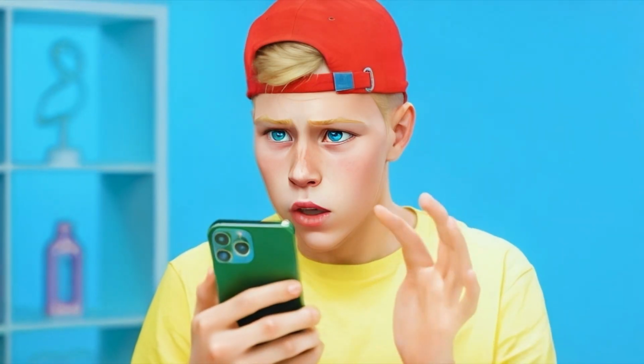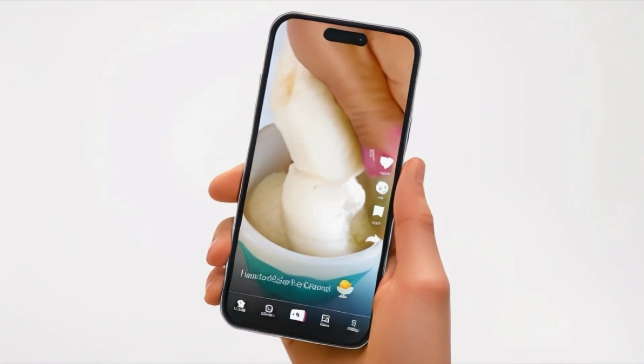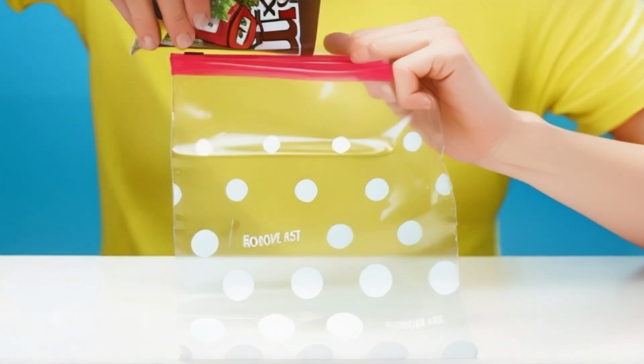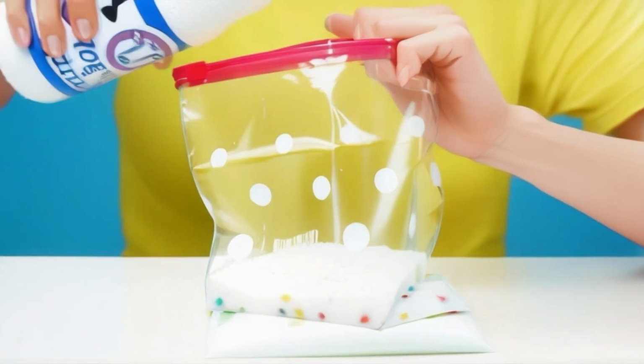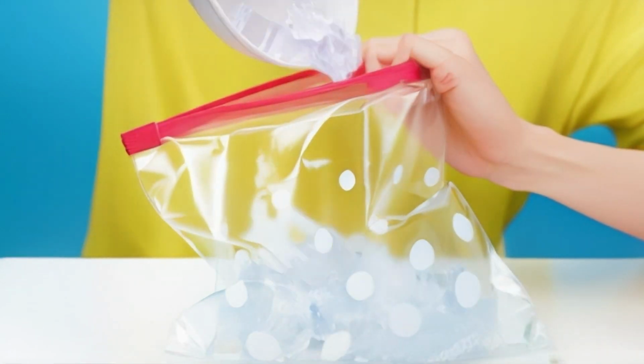Oh, where is it? Ooh, I finally found it. A convenient and very simple recipe from TikTok. I even have everything I need to make an ice cream. And by the way, I figured out how to make it even tastier than this recipe. I'll add some M&Ms, milk, and now I'm going to close it tightly.